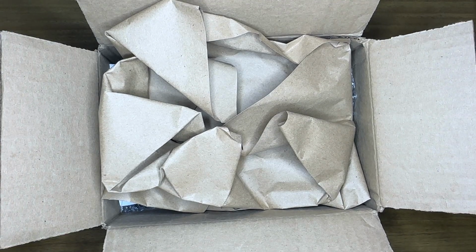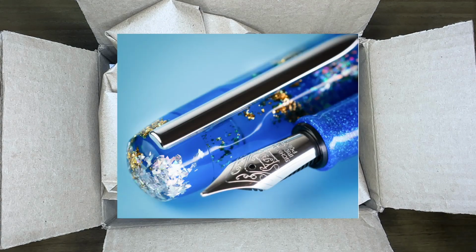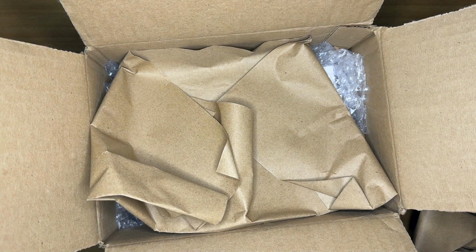They still have the Hanukkah blue, beautiful talisman that is half off, and it's got gorgeous flecks of gold. It's really so nice. So I will leave a link to Atlas. The Hanukkah one is still available.